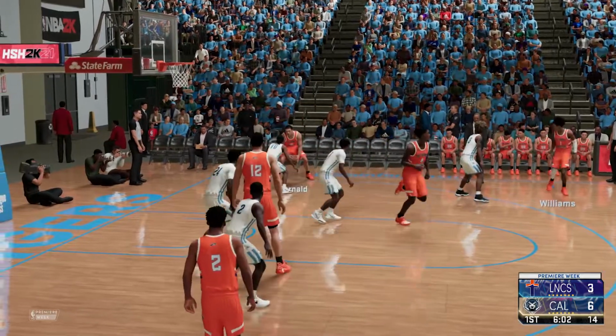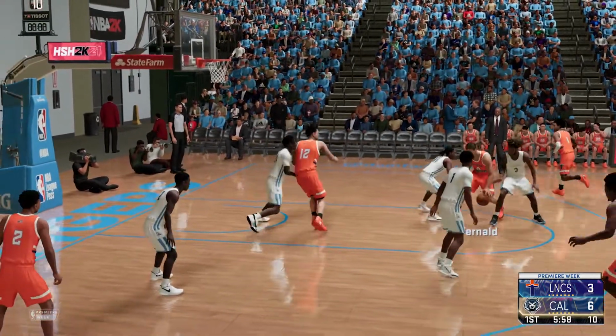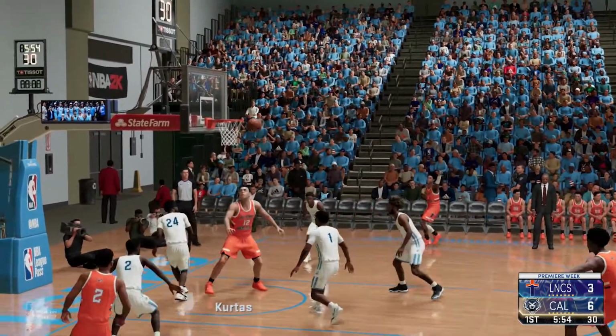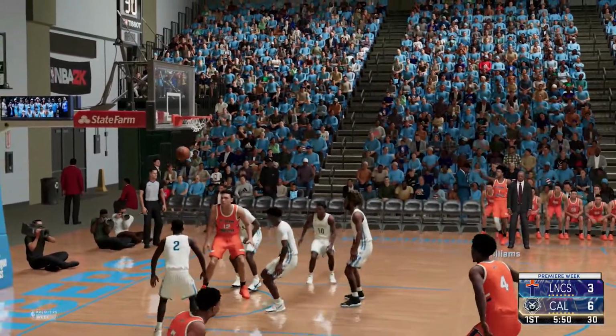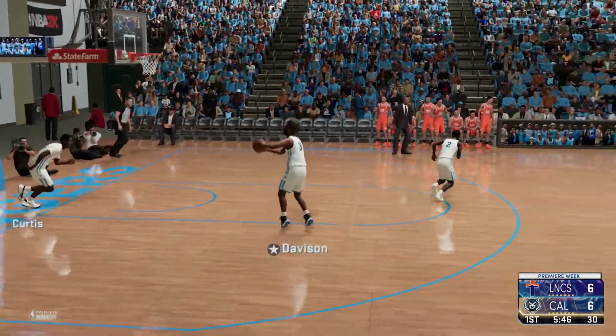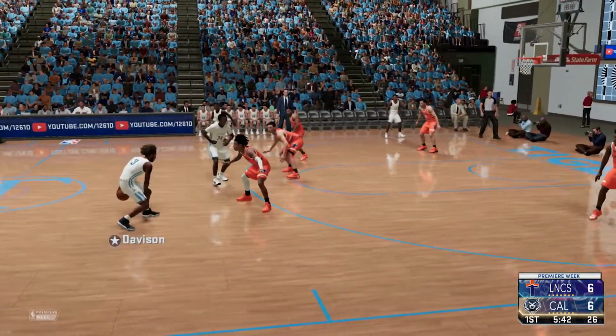Outside, Williams. Over to the wing. Lets the three fly. Gets the three to fall. Williams has got six. He's consistent from out there, especially when you give him that kind of room.